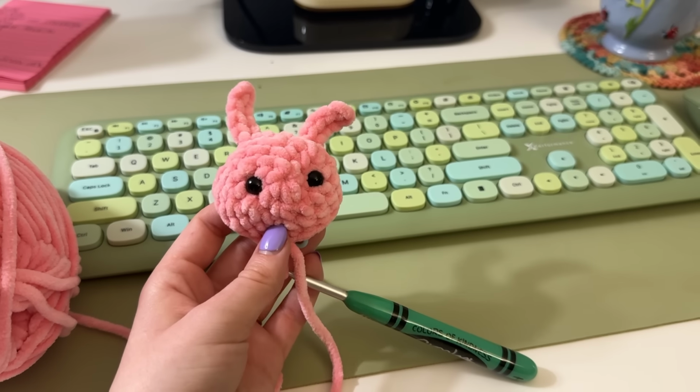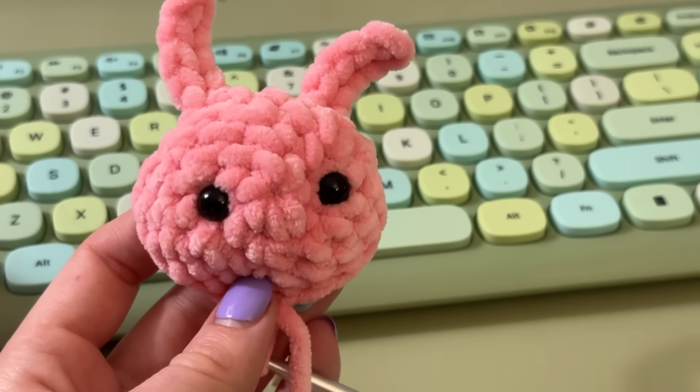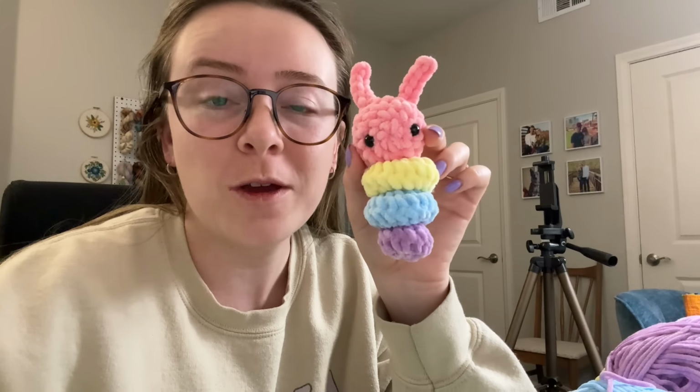I just put his eyes in and I'm seriously obsessed with this. Look at how cute he is. Look at that little face. So I finished the body of the caterpillar and now I have to make his little leaf, but look at how cute this is. I am obsessed with this pattern. This might be a new favorite of mine. I feel like I say that all the time, but I always mean it when I say it.